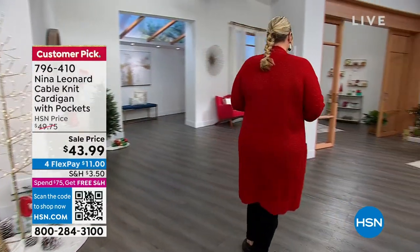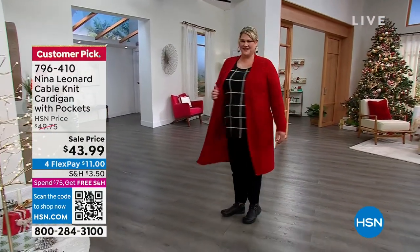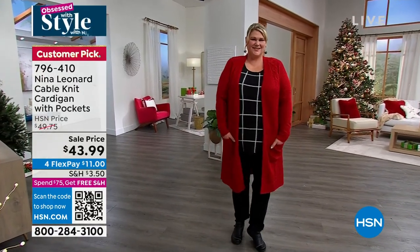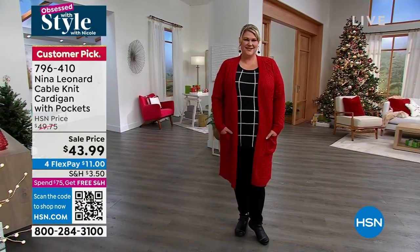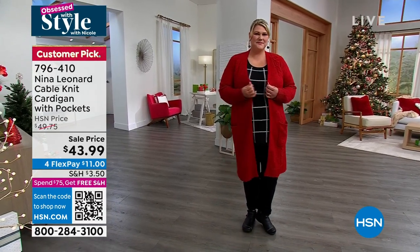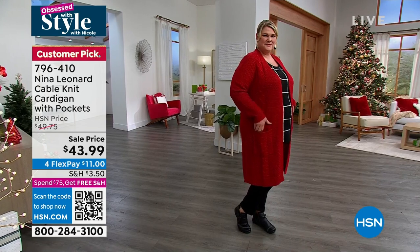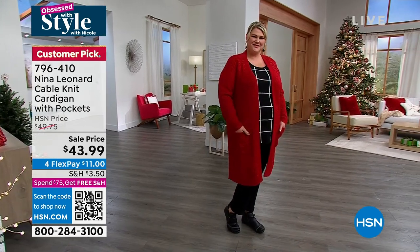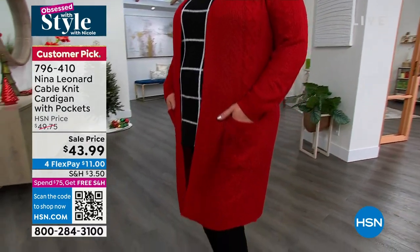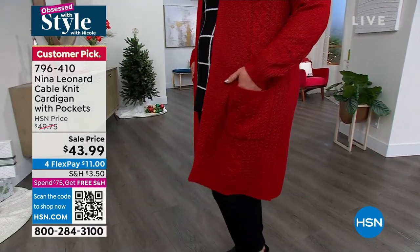This is your cable knit cardigan with the pockets, which I love, from Nina Leonard. Love this. It's a women's fashion-based clothing line brought to us from New York. A lot of ladies behind it. I love the president who will be joining us, Kate Bendel. Always rocking the brand, looking great. So there's Jamie. She's wearing it in the 1X. I would definitely go true to size, ladies, on what you pick up in your jacket or your cardigan size.